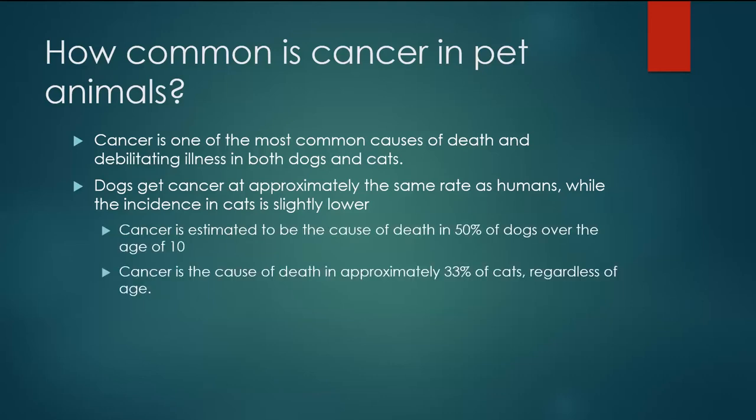If we try to look at actual rates for each species, cancer is estimated to be the cause of death in 50% of dogs over the age of 10. So if you are a dog that makes it to double-digit years, you've got about a 50% shot of cancer being the eventual cause of your death. And then cancer is the cause of death in approximately one-third of cats, regardless of age.